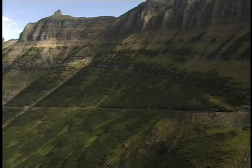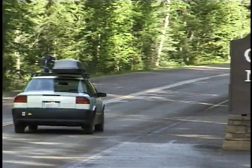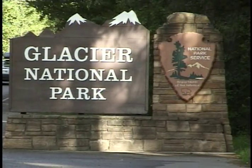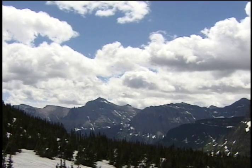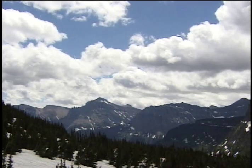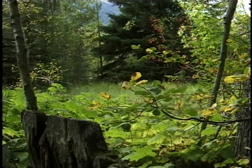Today, the road is generally open for about 5 months. During that time, more than 3 million visitors drive it each year. But those who know this place best believe the road is just a gateway. If you just come through the road and you do a windshield survey, you really haven't seen the park. You really need to get out and see what it's all about. There's 700 miles of trail in this park.